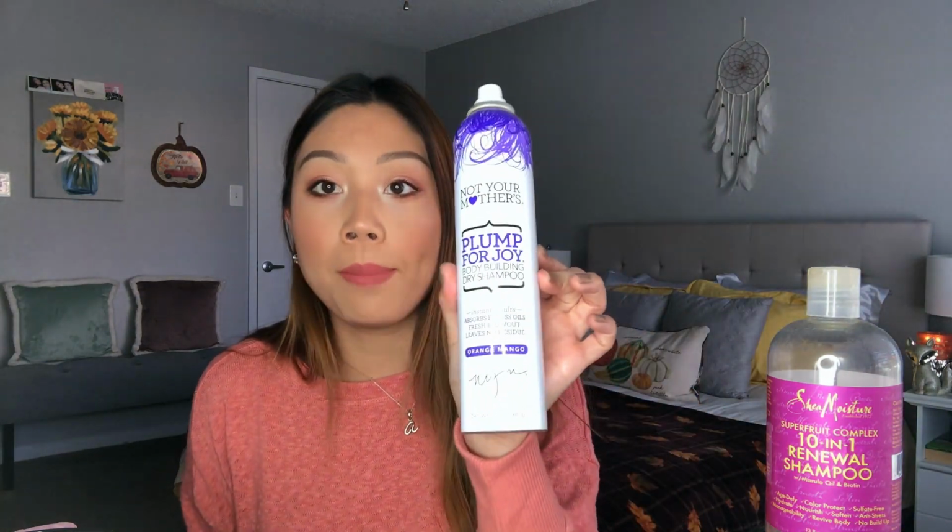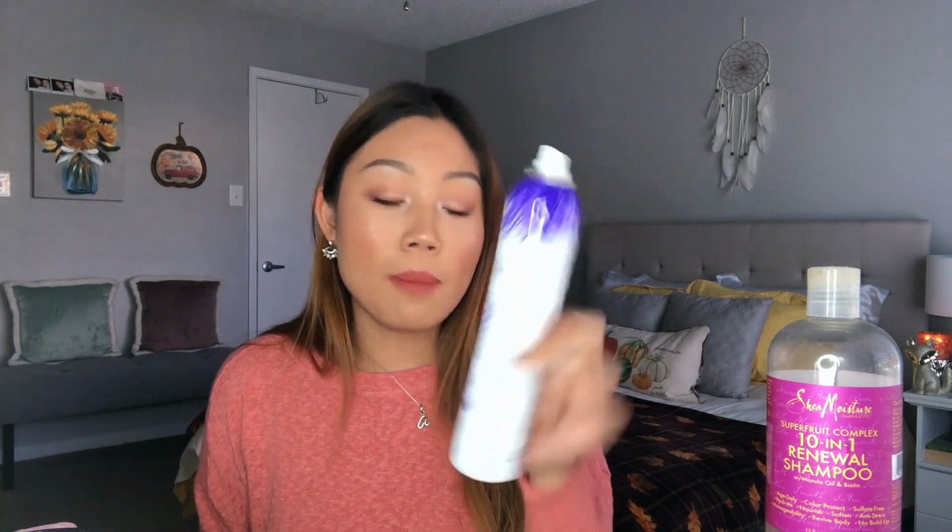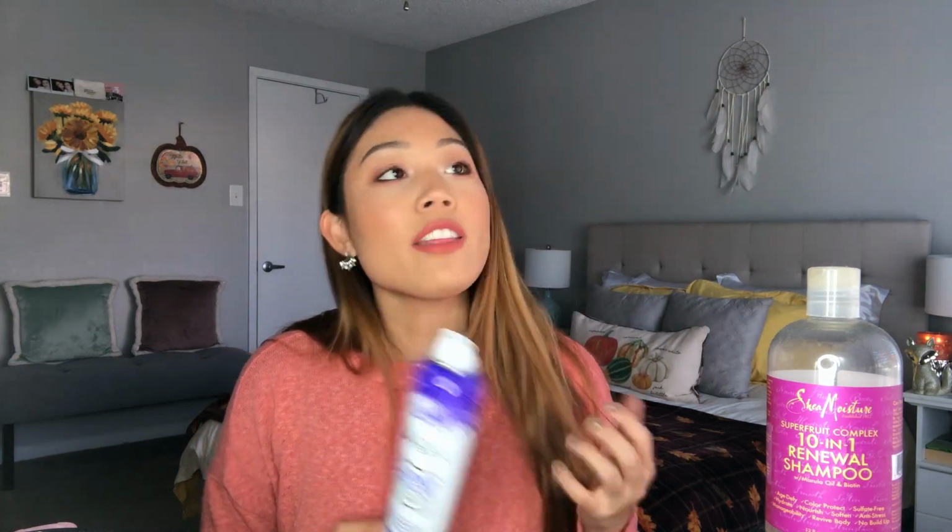Speaking of Not Your Mother's, I went through this Plump for Joy Bodybuilding Dry Shampoo in the scent Orange Mango, and I thought it was good. It wasn't my favorite, to be honest. I definitely think their shampoos and conditioners are better, but it's really, really affordable. I would say probably Hask, the one I spoke about in my favorites video, is my favorite affordable dry shampoo. I think it's just so good, but this wasn't bad.